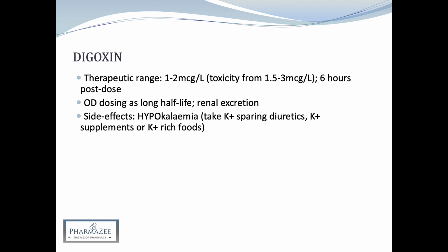In terms of side effects, one to really remember is hypokalaemia. The reason for that is hypokalaemia makes the patient more susceptible to toxicity, and that's cardiac toxicity and digoxin toxicity. So it's really important that they have the correct level of potassium in the body. Some patients may be put on potassium-sparing diuretics, potassium supplements such as Sando-K, or encouraged to take potassium-rich foods such as bananas.